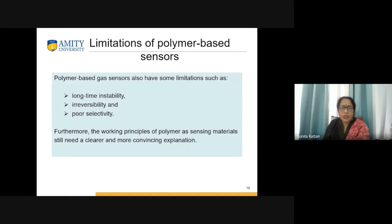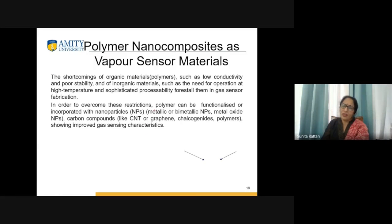So now we've got the three materials, they have got their benefits as chemiresistive materials, but they've got their challenges as well. So now what can we do? We can do this, that the shortcomings of organic materials, such as low conductivity, poor stability, and of the inorganic materials, such as some semiconductors, that is, they require operation at high temperatures, etc.